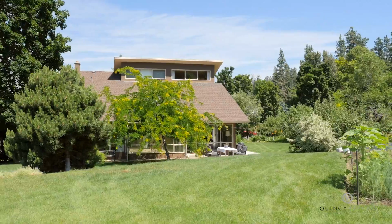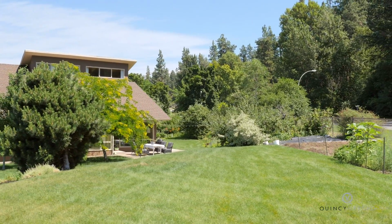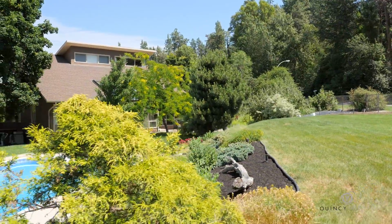The property is a half-acre corner lot with access from the side for future garage or workshop. Currently, the space is used for an RV.